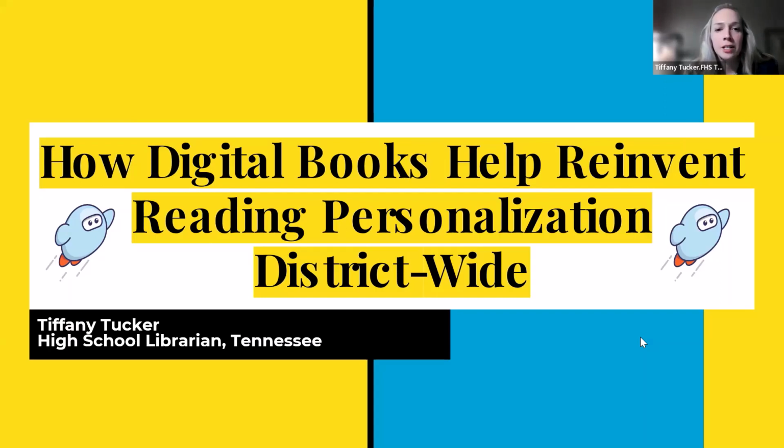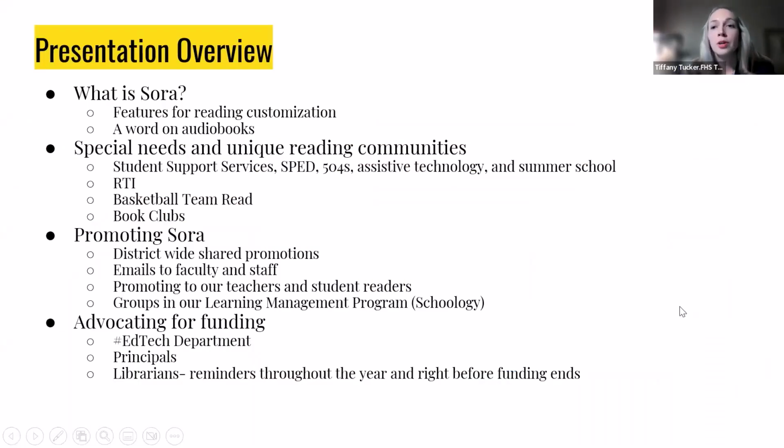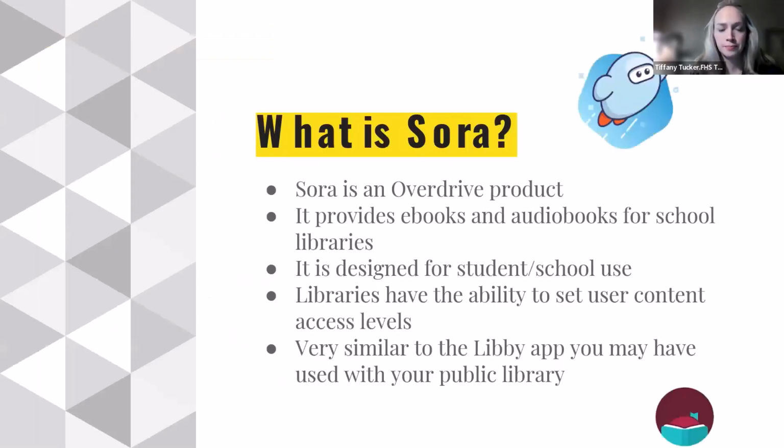I was very excited to present about this because we have had a lot of unique uses with Sora, especially this year. So I'll just go ahead and get started. Just a quick presentation overview. I'm going to talk briefly about what is Sora. I'm going to talk about special needs and unique reading communities in our schools, how we have promoted Sora, and how we have gotten funding for Sora in our district.